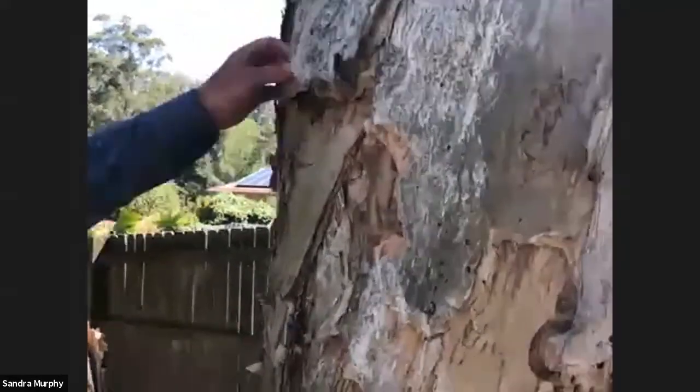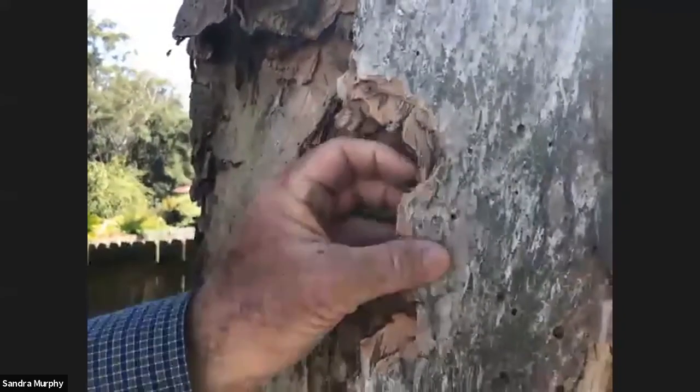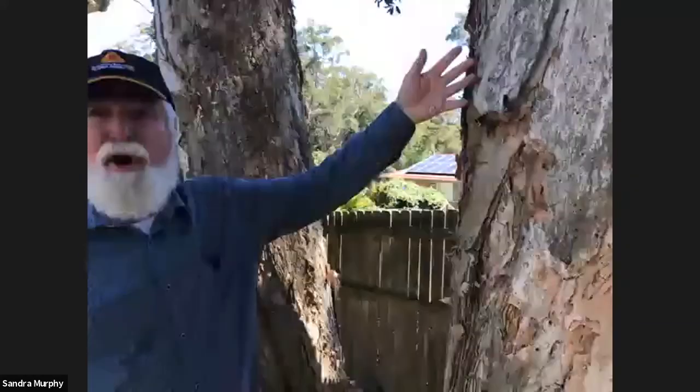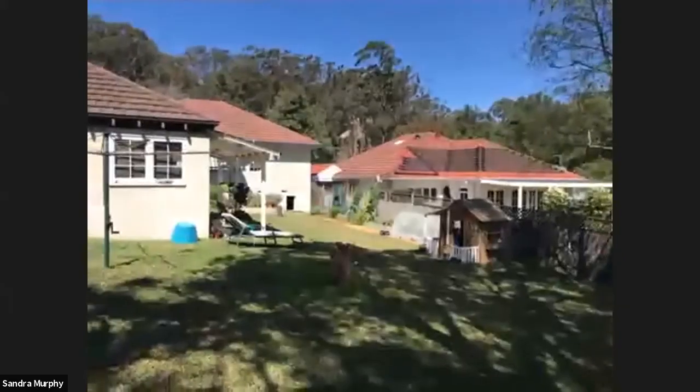And this one is a big paper bark, but you can see how papery it is. You know what happens in a fire, don't you? All these drift off in the wind, very long embers, and that's what can happen. Spread the fire into another yard and another house. So that's a very quick look over this yard and house, just some quick tips.